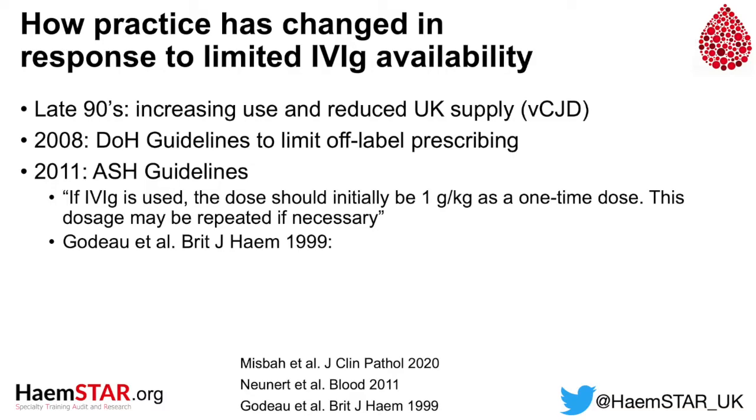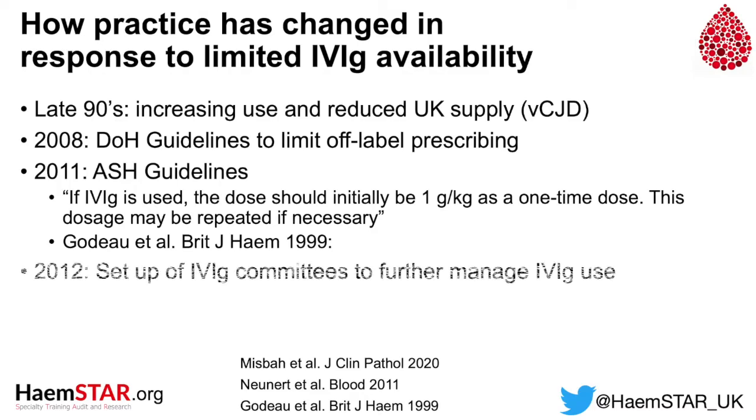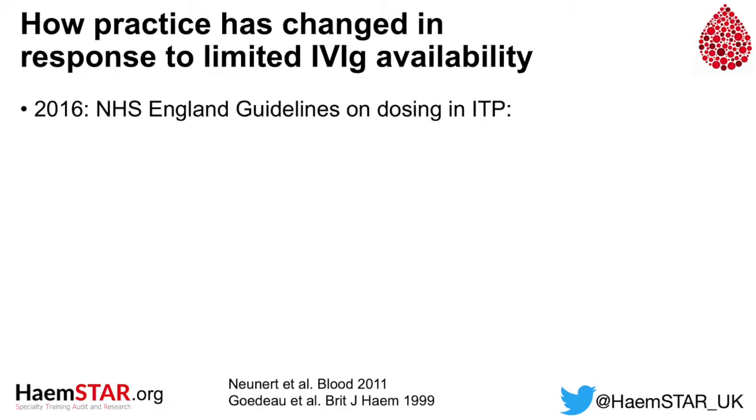detail a bit later. But this clearly wasn't enough, and actually in 2012 the NHS set up IVIG committees within each hospital to further manage and authorise individual IVIG use for individual patients. It still didn't seem to have the desired effect, however, and so in 2016, NHS England had to issue further guidance, specifically this time on dosing of IVIG in ITP.